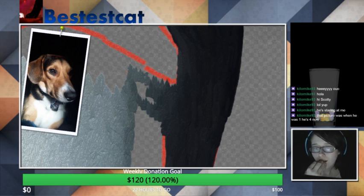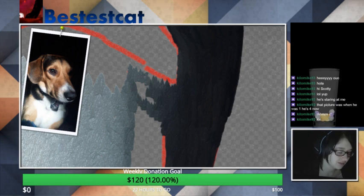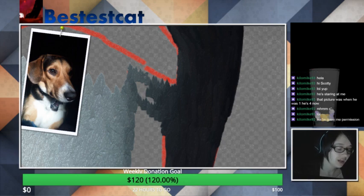Well, if he's a baby in this photo, does that make him a minor? This photo was illegally taken. You're displaying him at a younger age without his consent. You should be ashamed of yourself. Oh yeah, and how'd he give you permission?